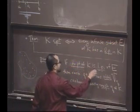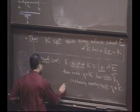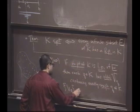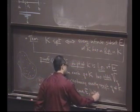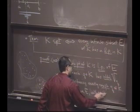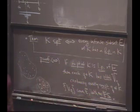If no point is a limit point, then each Q has a neighborhood. Oh, but this is a cover. The VQ cover E with no finite subcover. I'm going to abbreviate this: no finite subcover. Question? Yes?